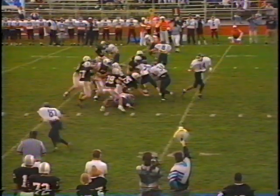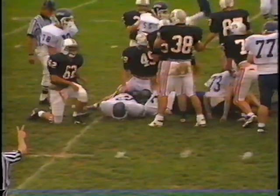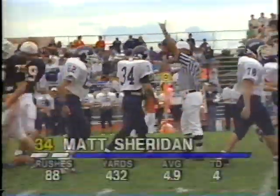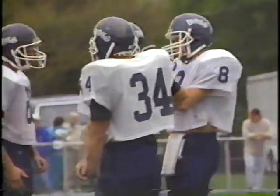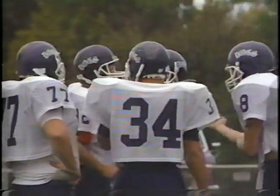3 wide receivers to the top of the screen, and Sheridan right up the middle. Picks up about 1. So it'll be second down and 1. There you see Sheridan's numbers, just about 5 yards per carry. And really, you think about 432 yards, and he had over 100 of those yards just last week against the Lone.